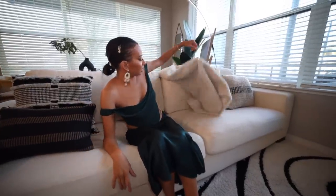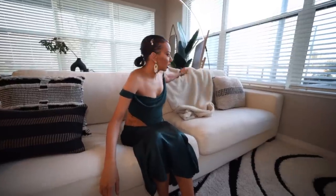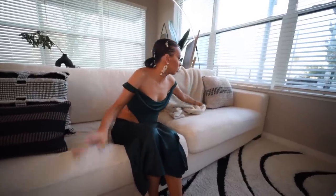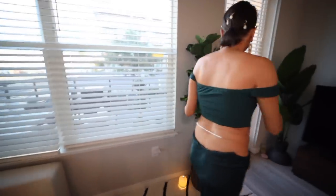And my favorite little throw, I already have this as well. Even though it's the summertime, I like putting it here and just, it's all about the cozy vibes, like totally. Another throw pillow. Let's head right over here.